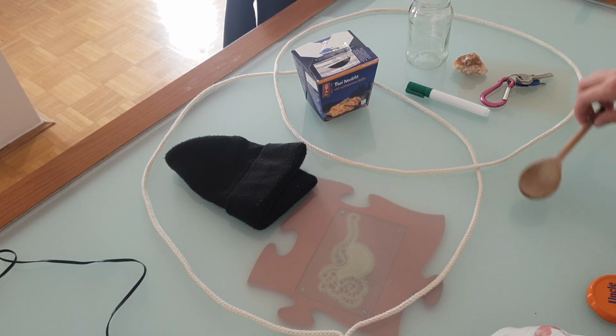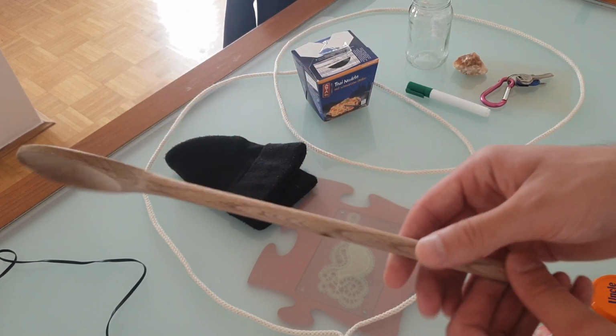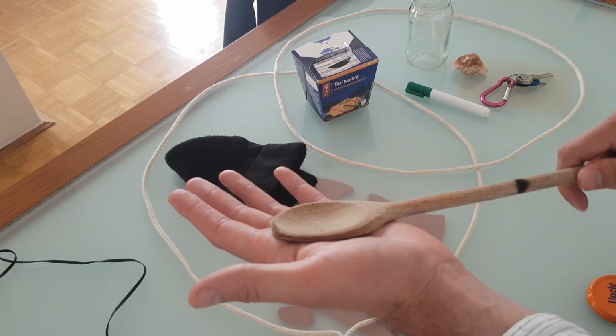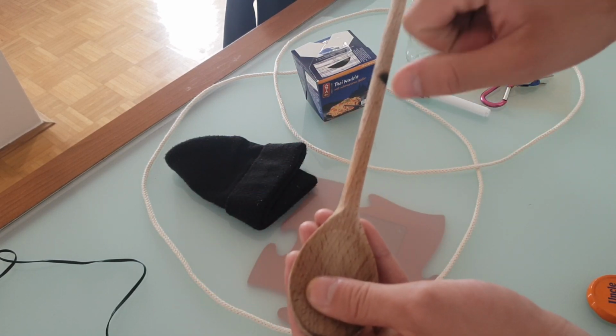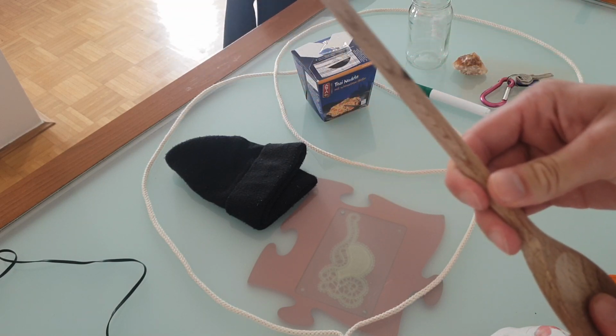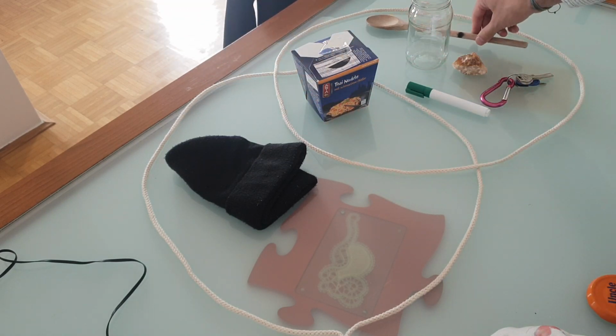Okay. Next, what material is this? Okay, it's quite hard, and it's wooden. Okay, it's wood. So I think this is going to go in the hard category.